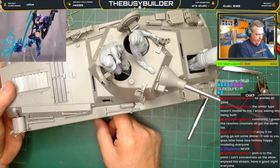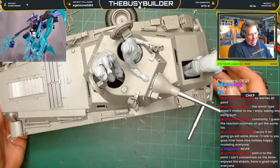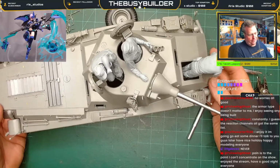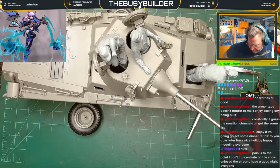So much for your wonderful German engineering, yeah. Anyway, that's where it sits. Hopefully tomorrow we'll get her in some dark yellow.